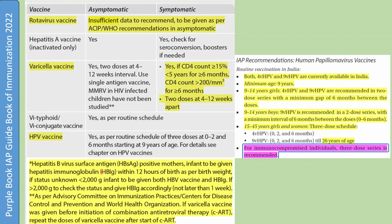Human papilloma viruses, I would read out to you. That's the next one. 9 to 14 years, 4-valent, recommend 2-dose series. 9 to 14, you give only 2 doses to normal children. Minimum interval of 6 months. For 15 to 45 years, you give 3 doses. Now, in immunosuppressed children, all children above 9 years, you give 3 doses. There's no business of 2 doses. When we discussed human papillomavirus vaccine, we said there is a move to give only a single dose. WHO is moving towards that.